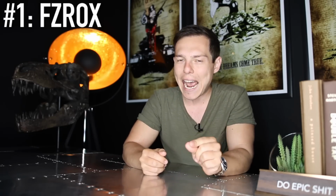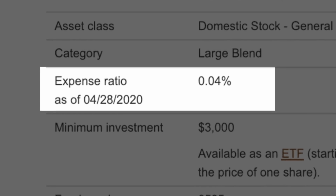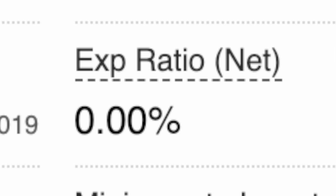Alright, and now my number one choice for index funds, all things considered, would be the Fidelity Totally Free Stock Market Index, VFIAX. Like I mentioned earlier with Vanguard's VTSAX, Fidelity's VFIAX pretty much covers the exact same thing. Except here's the thing, unlike Vanguard, which has a $3,000 minimum, VFIAX has no minimum. And unlike Vanguard, which has a 0.04% expense ratio, VFIAX has no expense ratio. That's right, it is entirely free.